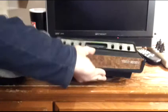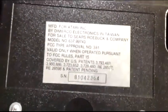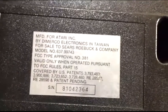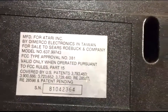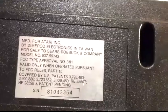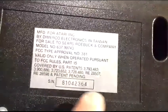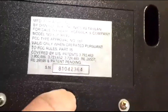Now, here's where the controversy begins. If you look at the label on this one here, and of course this has to be a metallic one, so the lighting's probably going to make it blur. You notice this one says made for Atari. Atari actually manufactured this one, but it's Taiwan for Sears and Roebuck. If this was a regular wood grain Atari 6-switcher, it would say manufactured for Atari in Taiwan. Okay? And you'll notice the serial number is quite larger. Anything over 6 digits, 6 characters, I should say, it's not a heavy sixer. Okay? So that's basically what it is.